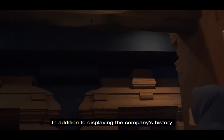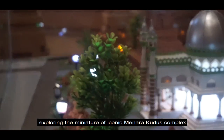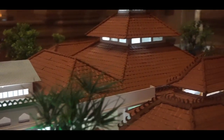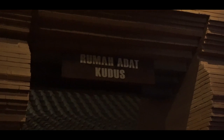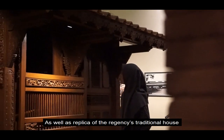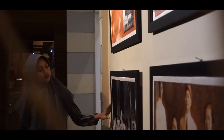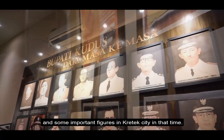In addition to displaying the company's history, it showcases a brief history of the Regency. Exploring the miniature of the iconic Menara Kudus complex, we can see the beauty and uniqueness of this place, as well as a replica of the Regency's traditional house and a miniature of its iconic Kudus Tower. Featuring photos of Kudus's former region and some important figures in Kretek City at that time.